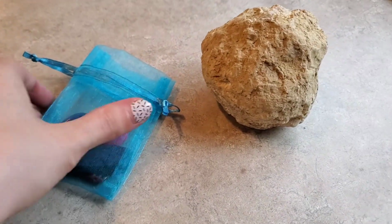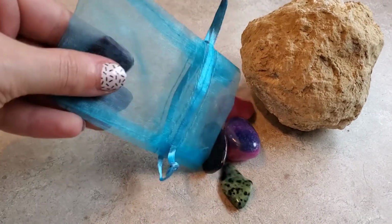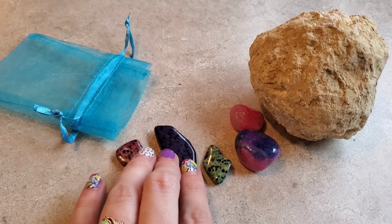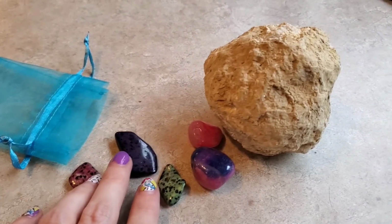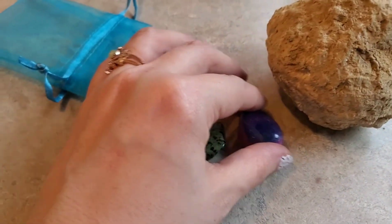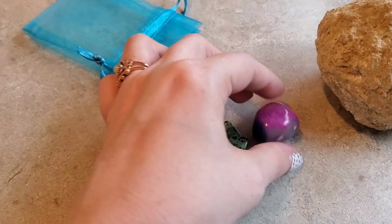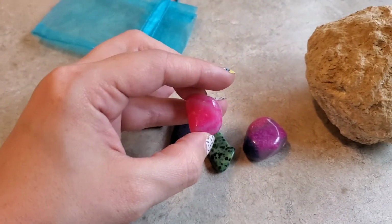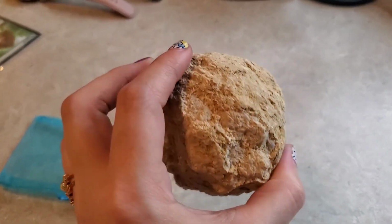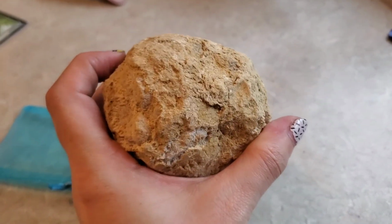I got those really cool things, and I got these beautiful rocks. This is dyed Dalmatian jasper. I make rings with the regular Dalmatian jasper, so this is really cool to see it in these other colors. And I think this is some sort of quartzite or agate. Beautiful dyed colors. And then my favorite thing, I gotta make or break my own geode. So I'm gonna smash it with a hammer and we're gonna see what's inside.